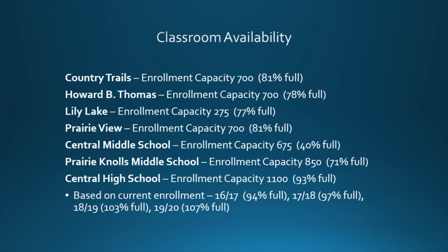So reality is that basically we have 5 classrooms open each day, but there is space that we could do some accommodations there at Central Middle School. Prairie Knolls Middle School, as you can see from the combinations of the 6-7 center, it's currently at 71% full, so there is a little bit of room for growth at that building.